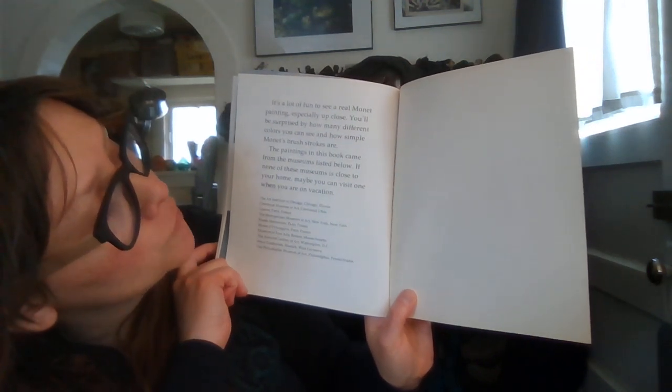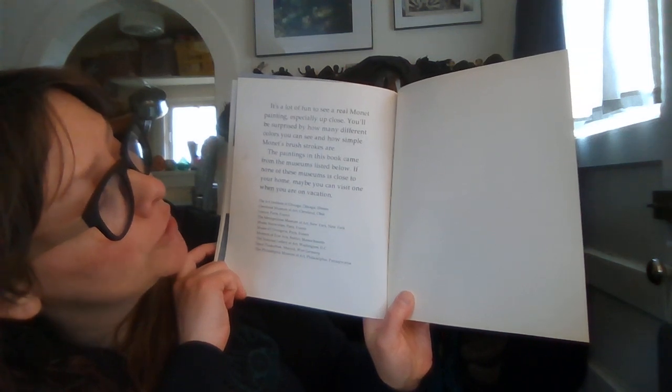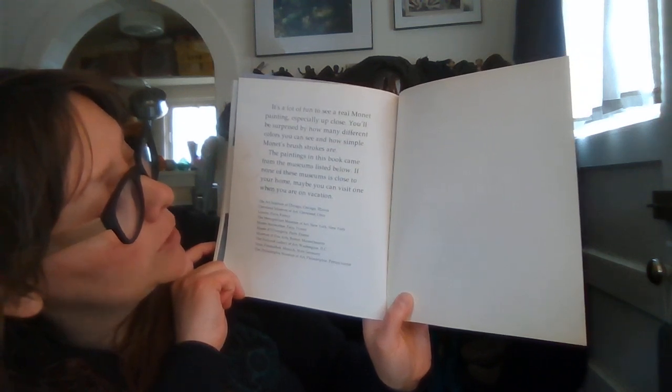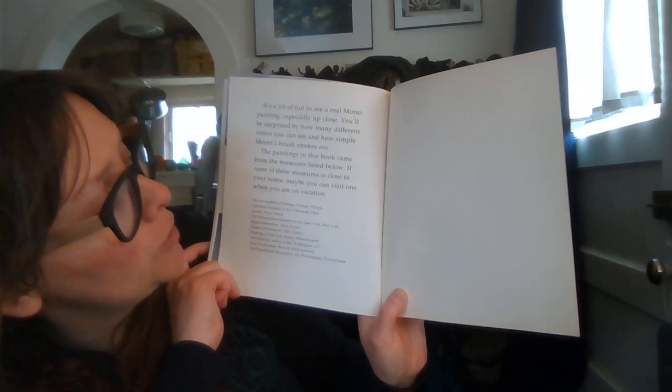It's a lot of fun to see a real Monet painting, especially up close. You'll be surprised how many different colors you can see and how simple Monet's brushstrokes are. The paintings in this book came from the museums listed below. If none of these museums are close to your home, maybe you can visit one when you are on vacation.